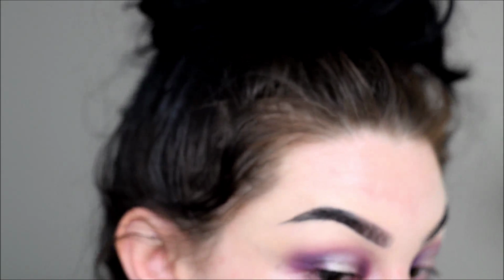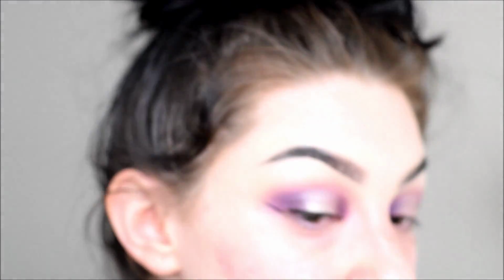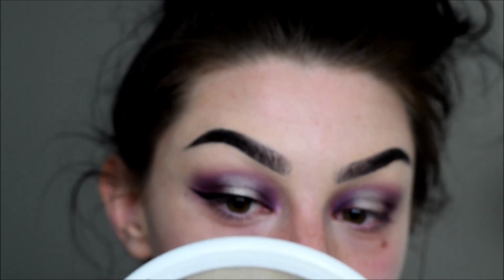And I'm gonna make it a little bit thicker as it reaches the outer corner. Nice wing. I kind of want to take it out at a more straight angle. I'm gonna take it out like there, and I'm gonna drag it in using just the tip. I'm gonna fill in the wing. Pretty much like a perfect eyeliner for me. I have no complaints. I'm going to do the other side and then see how matte it actually dried.